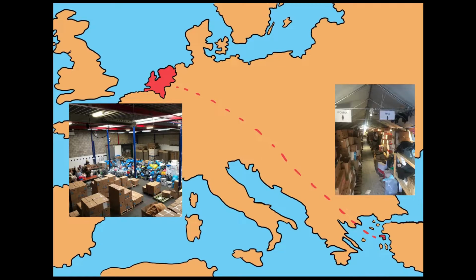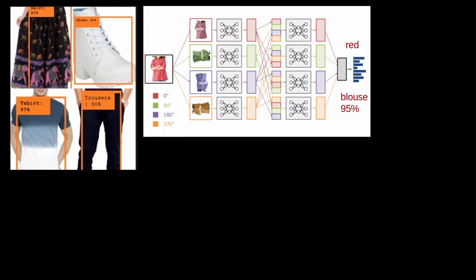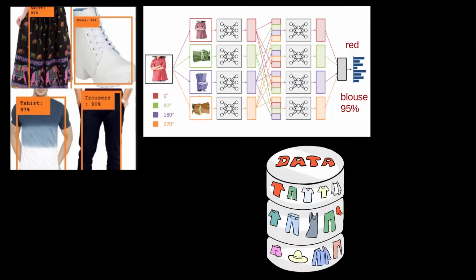Technology enables us to create such a system. Because deep neural networks can categorize images, which removes the need for manual data entry, and supply chain management software connects all the components by tracking individual items and managing a database. These technologies can enable a needs-driven clothing distribution system.